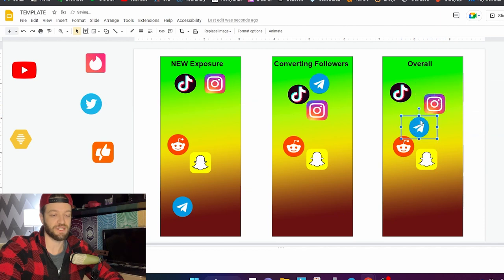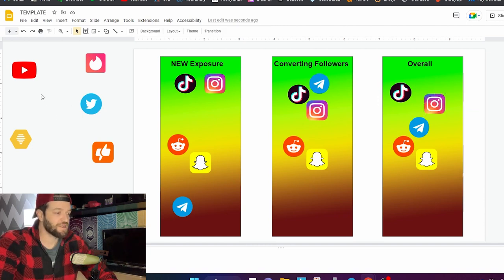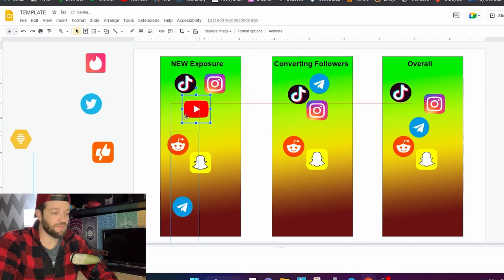I'll move Telegram down just a hair. So basically right about there with Instagram Reels. Okay, so let's go ahead and talk about YouTube here. So YouTube, I'm going to put this right about here in terms of new exposure.